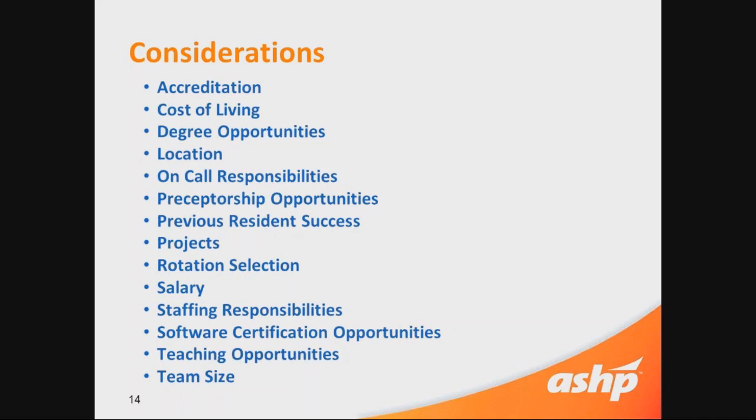Another thing that is a core responsibility for most residencies, and it's not specific to informatics, is on-call responsibilities, where you are the person who is called if anything happens. The on-call responsibilities may look different from program to program. It may be that you are on call once every week to once every 3 months. And it could be whether your on-call responsibilities are just related to informatics issues or whether you actually are on call for clinical issues as well.